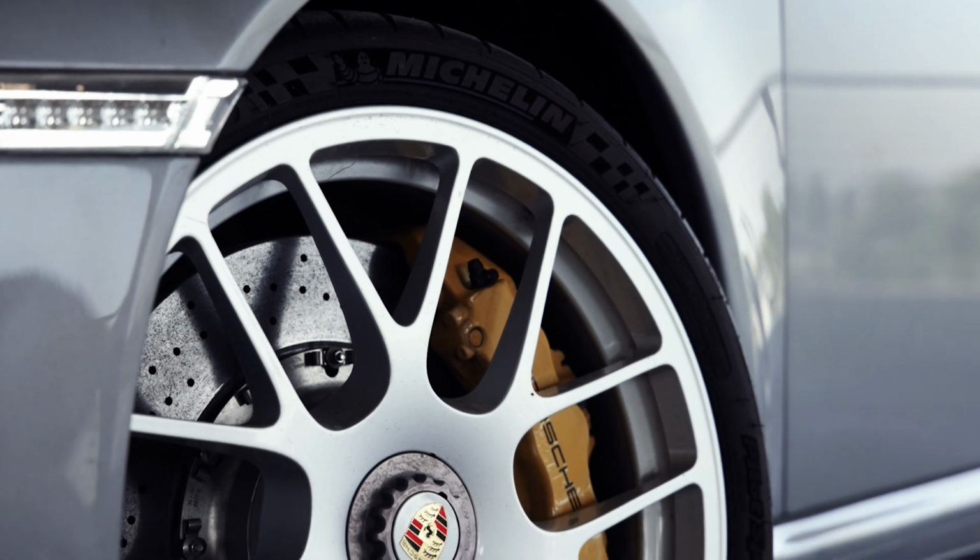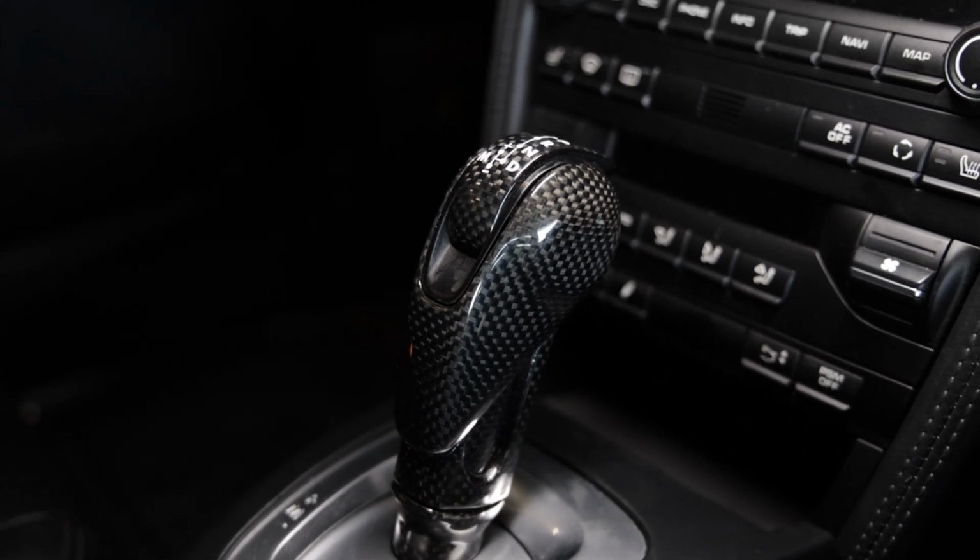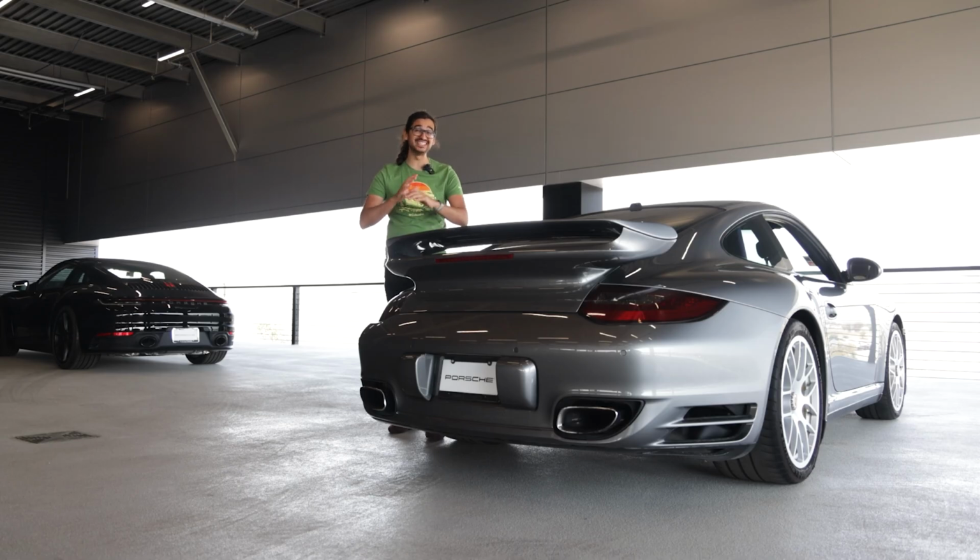Drive goes to all four wheels, and you still have two transmission choices. That's very important because you can get a 6-speed manual on a 997.2 911 Turbo. But for the generation that replaced it, the 991.1, there's no longer a manual option. The only option you have is a 7-speed PDK. Again, very important point, because this is the first 911 Turbo to offer the 7-speed double clutch transmission, the PDK system that Porsche is famous for. There's no more Tiptronic S.